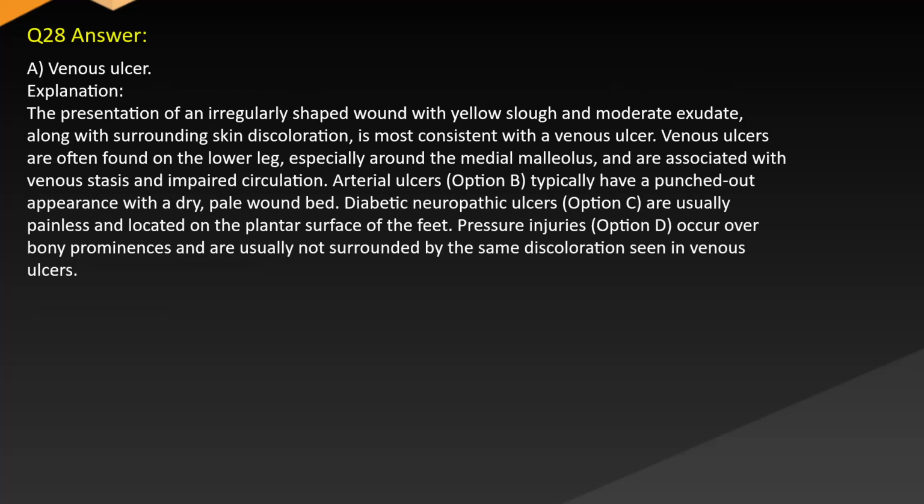Answer A. Venous ulcer. Explanation. The presentation of an irregularly shaped wound with yellow slough and moderate exudate, along with surrounding skin discoloration, is most consistent with a venous ulcer. Venous ulcers are often found on the lower leg, especially around the medial malleolus, and are associated with venous stasis and impaired circulation. Arterial ulcers, option B, typically have a punched-out appearance with a dry, pale wound bed.